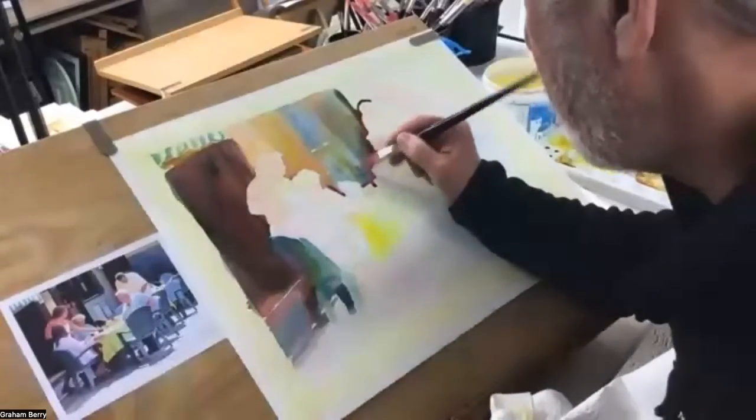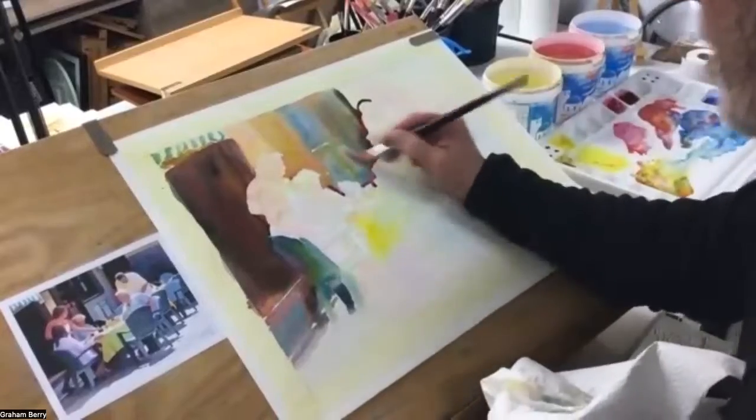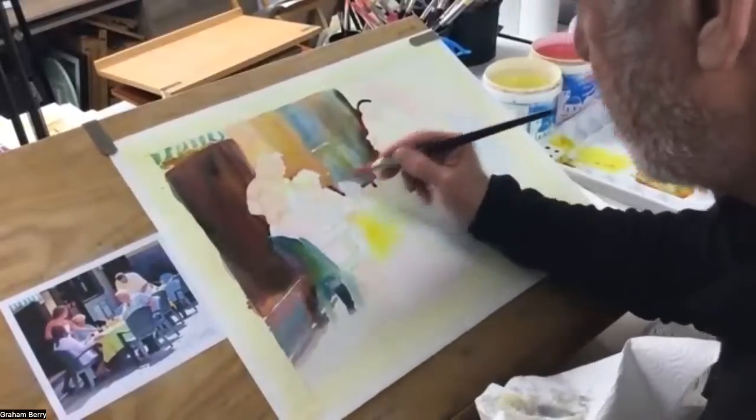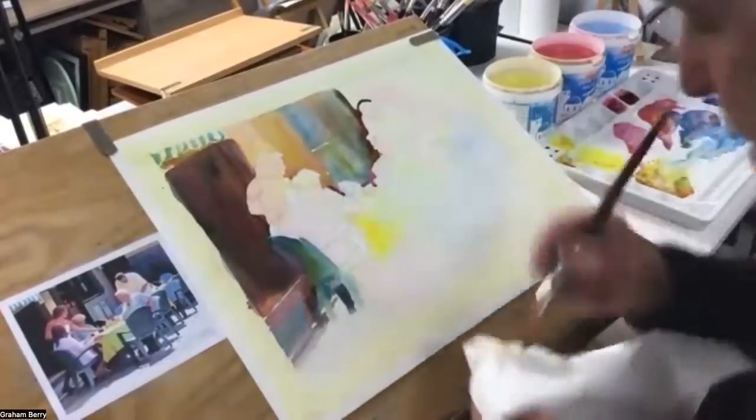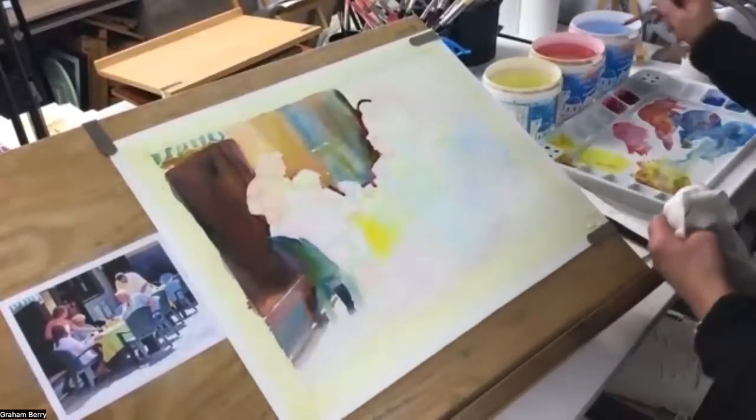Just use a damp brush if you want to lift some colour off. I notice you blot your brush a good bit. Yeah, I'm always checking the colour and how much water's on the brush.